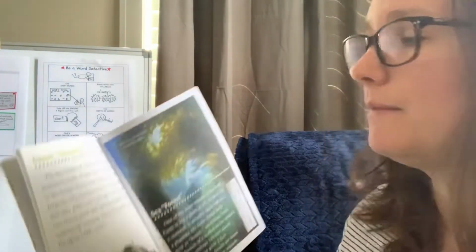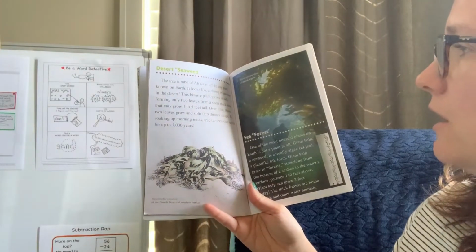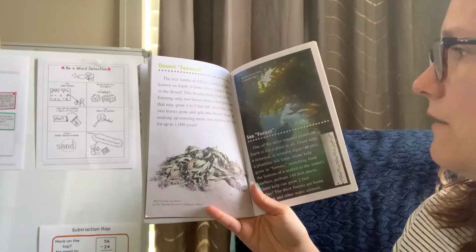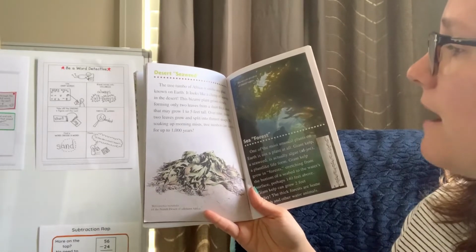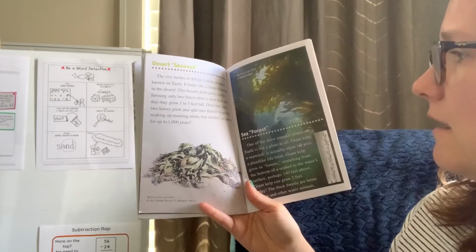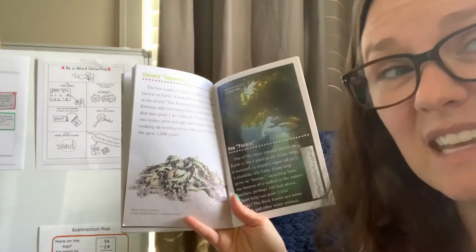Desert seaweed. The tree tumbo of Africa is unlike any plant known on earth. It looks like a clump of seaweed in the desert. This bizarre plant grows slowly, forming 2 leaves from a short, thick stem that may grow 1 to 5 feet tall. Over time, those 2 leaves grow and split into thinner straps. By soaking up morning mists, tree tumbos can survive up to 1,000 years.